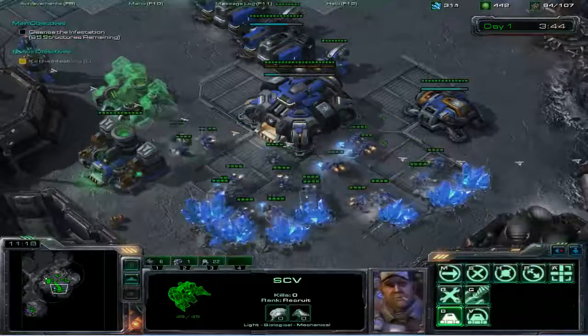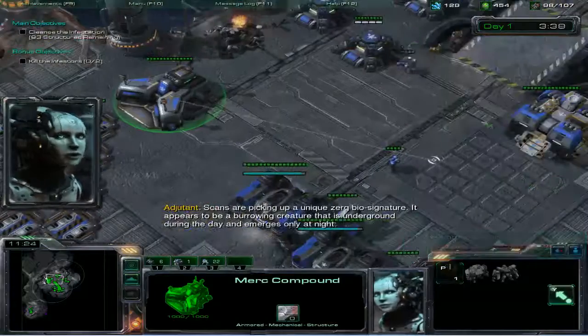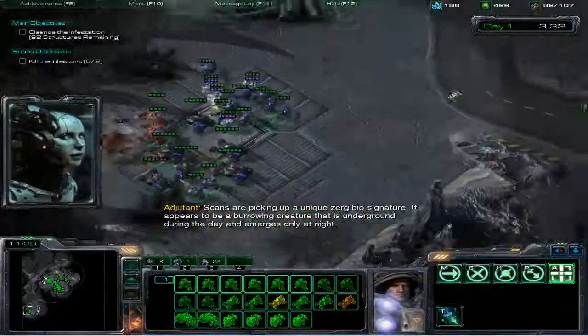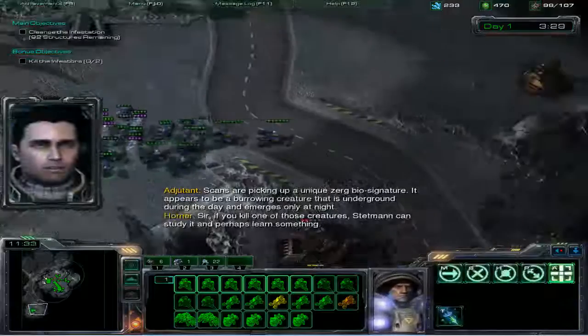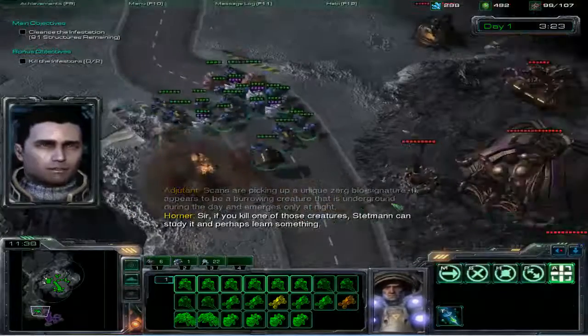Bad news. Scans are picking up a unique creature. It appears to be a burrowing creature that is underground during the day and emerges only at night. Oh great. Unless my bunkers go down. Creatures. Stedman can study and perhaps learn something.